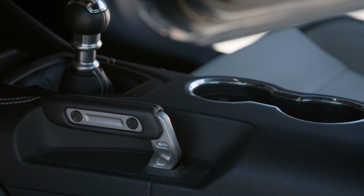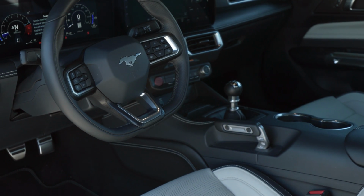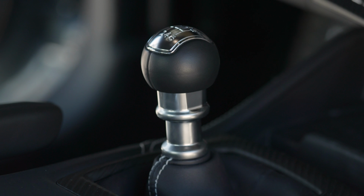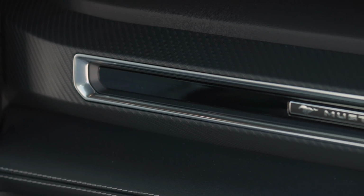Back to not cool, this handbrake. I'm sorry, it's not a real handbrake. It's an electric parking brake that is fashioned to look like a handbrake. On that. Look, the Mustang is a nice, modern, luxurious interior. Some people will scream about the giant screen. I happen to like it.